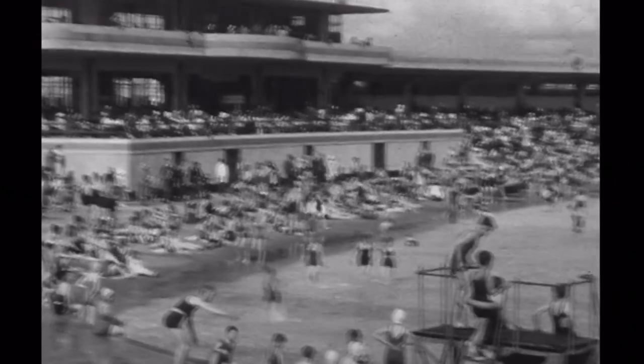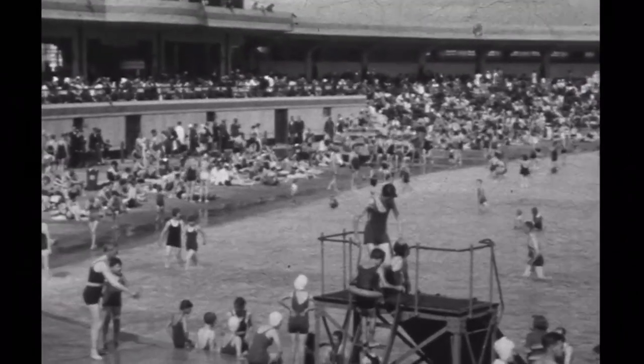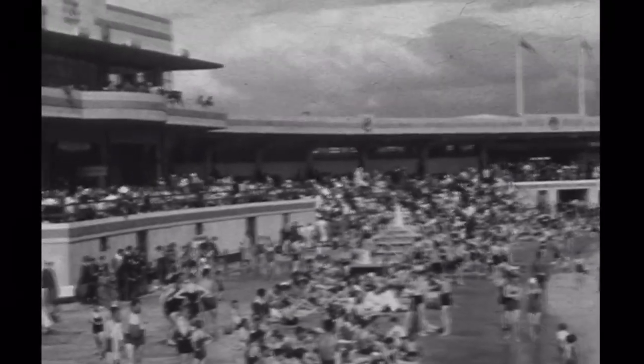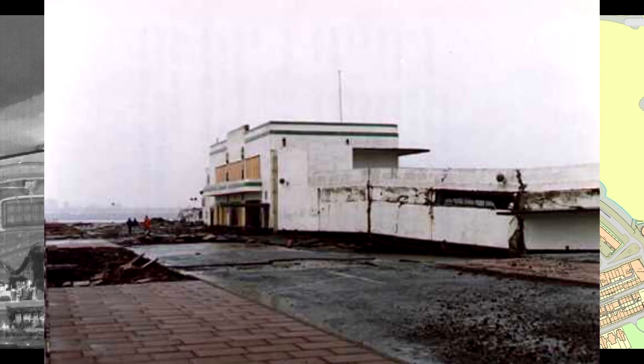I've got a little bit of black and white footage here of the swimming baths. I think this was from the 1930s. That's what it was like in the 30s. Very popular, very cold, but the sort of amphitheatre kind of surroundings in there kept the sea wind off. So on a sunny summer's day, it was actually quite warm in there, even though the water was a bit cold. This was damaged in 1990. Is that right? The storm of 1990, it was damaged where it finally had to be brought down.